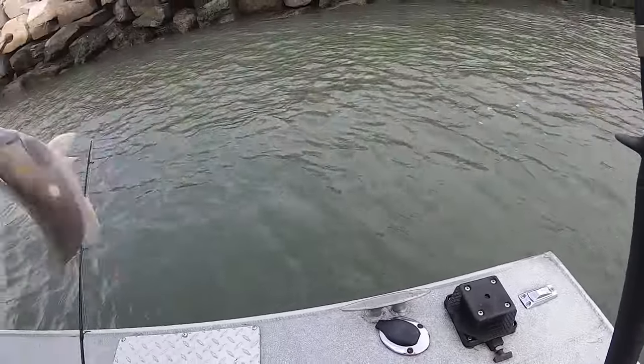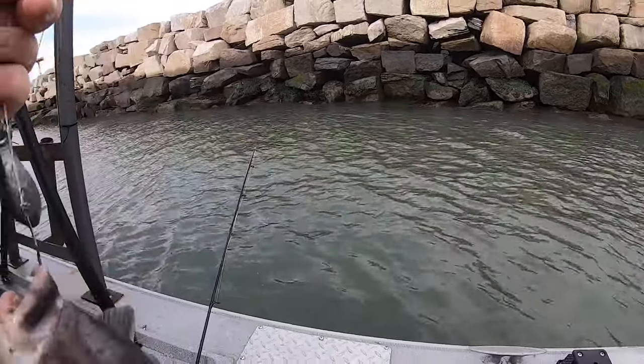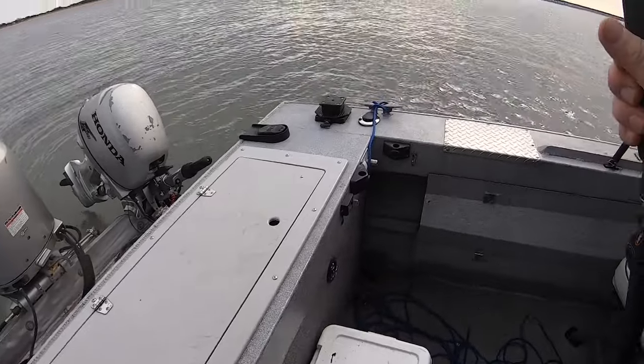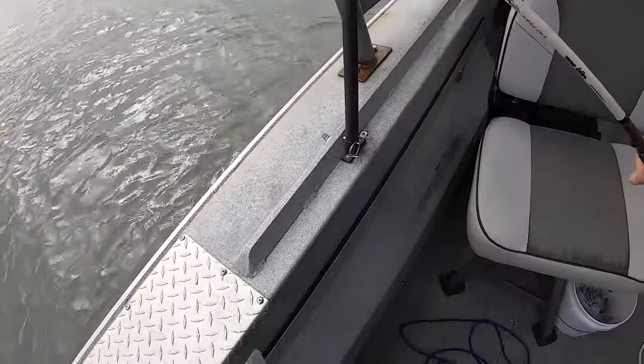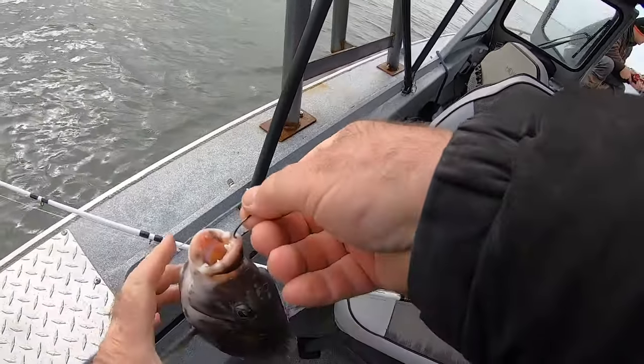There you go. Another tog. All right. Where's it, it's up there in front, right? Yeah, front, there in front. Nice, in an inner wall. And we got a nice tog.